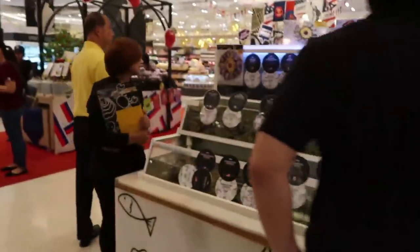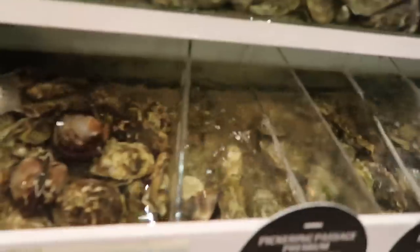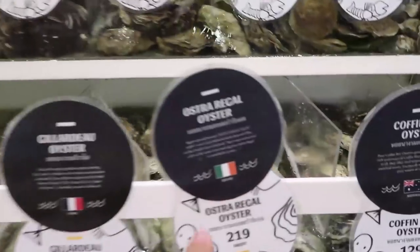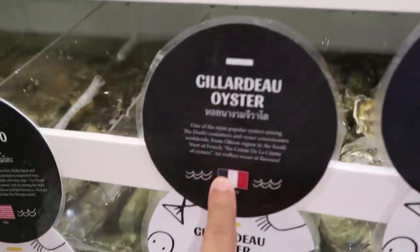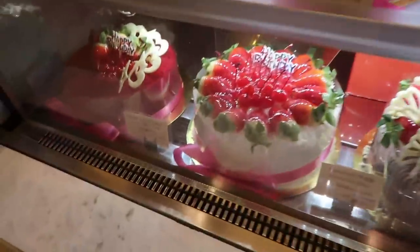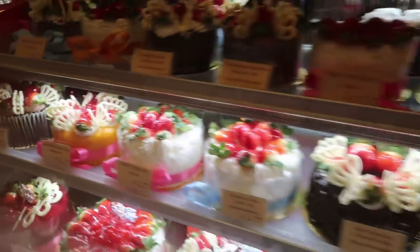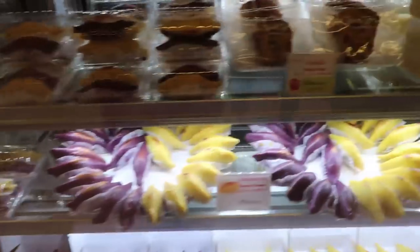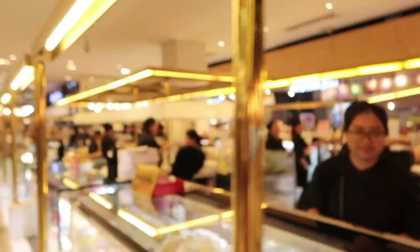I like that. Oh my, you got seafood. Amazing. Oh, these are all different kinds of oysters? Yeah. Interesting. I didn't know there were different kinds. See, this one's imported from Ireland, France, Australia, Scotland. Unbelievable. OMG, look at all of these desserts. Look at those cakes. They're crazy. They don't even look real. They're huge. This whole thing here is like desserts.